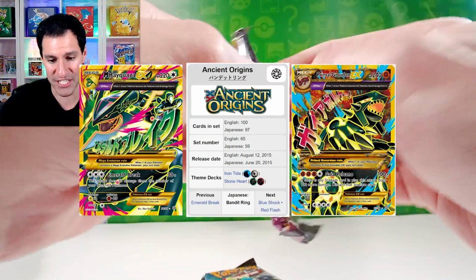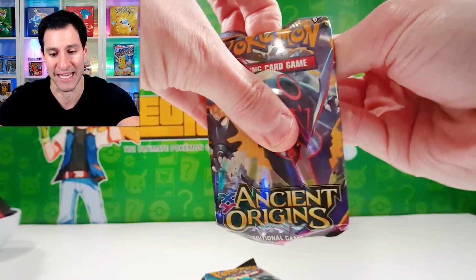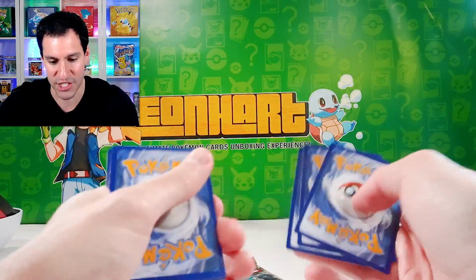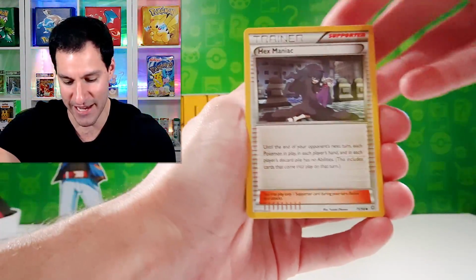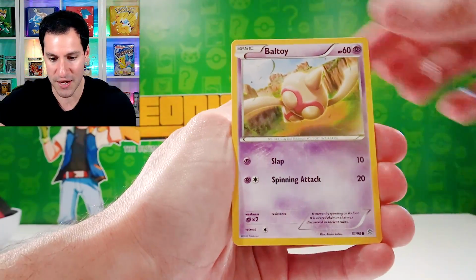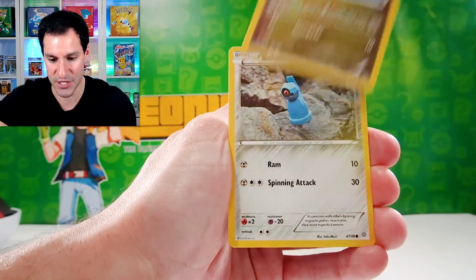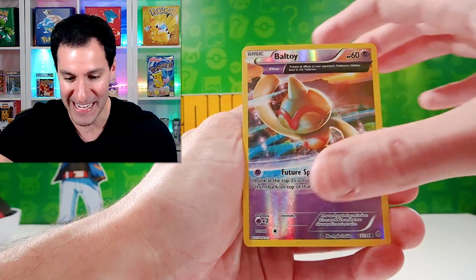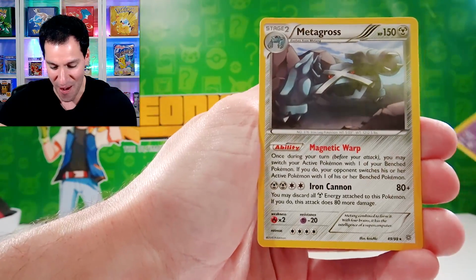Ancient Origins XY pack. Yeah, they're stuffed in there like this, which isn't the best. But this is crazy. Just three cards, no guess the energy, it's that old. Vespiquen, Persian, Baltoy, woof, there it is, Gumi, Beldum, an Ancient Trait Baltoy, and a Metagross.